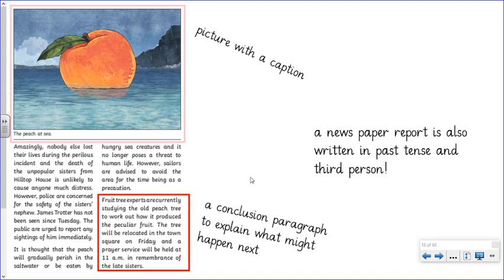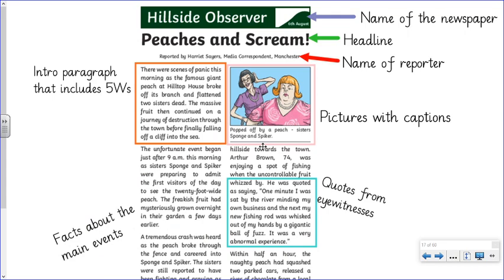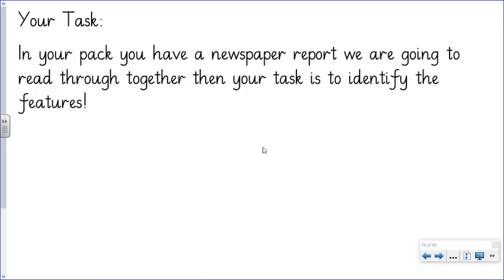Okay, and all the way through a newspaper report, it is written in the past tense because you are reporting on something that has already happened. And it's also written in the third person. Nobody is writing, "I think this." Okay, it's about the facts and the events that happened. Okay, so now you know the features of a newspaper report. It is your turn to have a look and see if you can spot them in a different newspaper report.